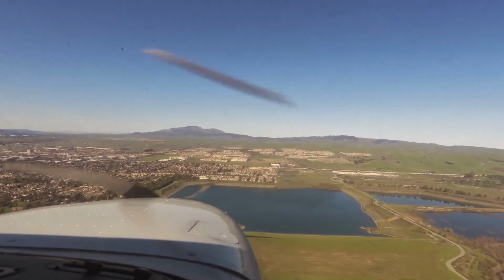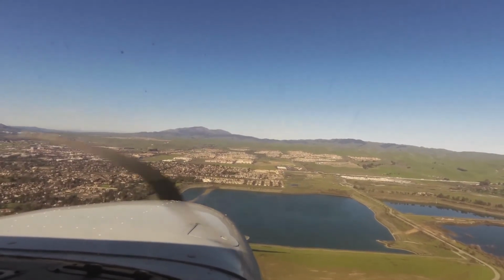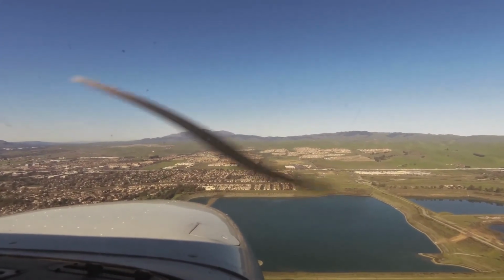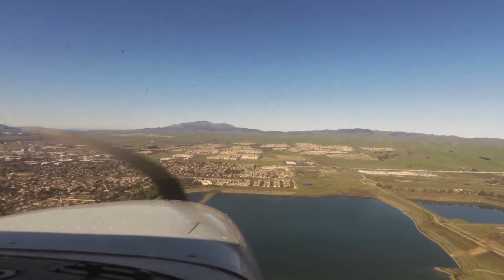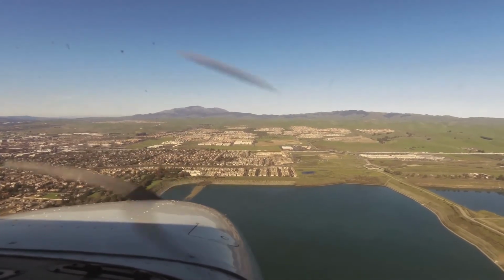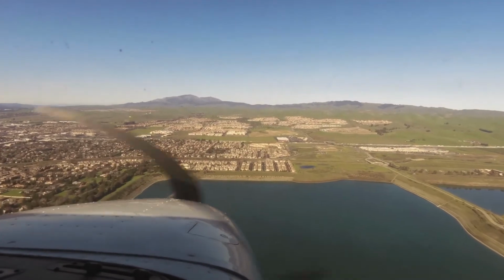25 left and would like a straight out departure. Cessna 0 Sierra Papa, Livermore Tower, did you want a full stop? Full stop, taxi back, 0 Sierra Papa, and wait 2 miles. Cessna 0 Sierra Papa, runway 7 right, correction 7 right, clear to land. 7 right, clear to land, 0 Sierra Papa.